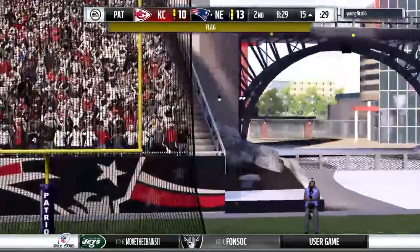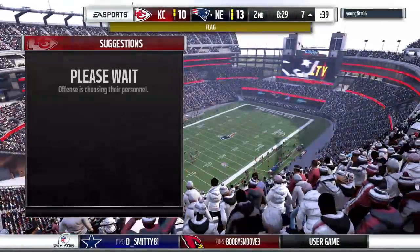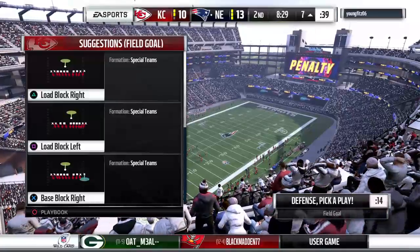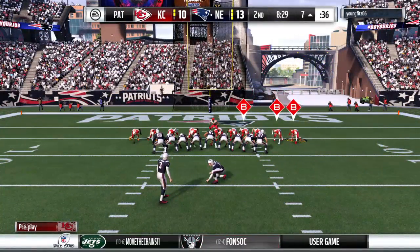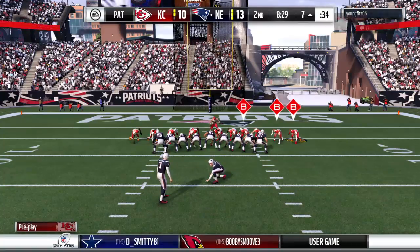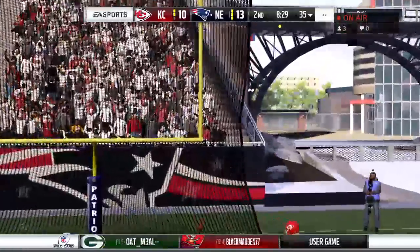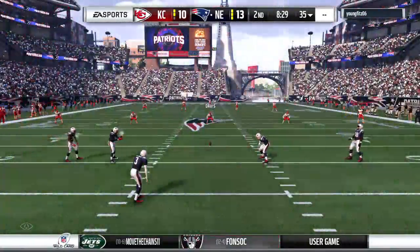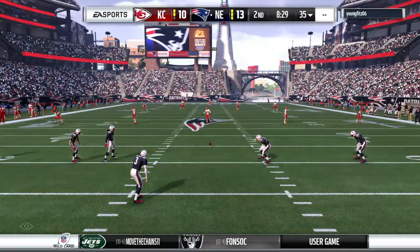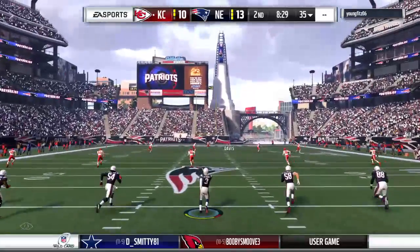And oh, he missed it. It's no good. And that will keep this a 3-point game. Now another shot here at the PAT. And again, it's no good. A few boo birds coming out as he's missed his 2nd extra point here in the first half. Gostkowski now after the touchdown. He'll send this one away.